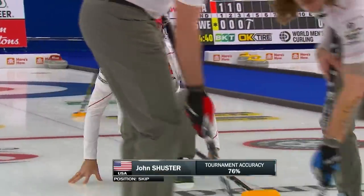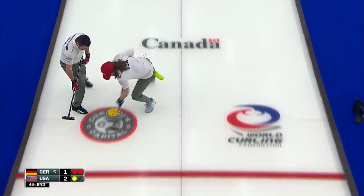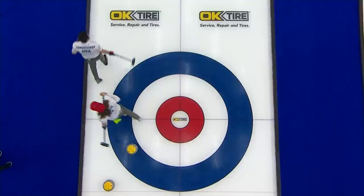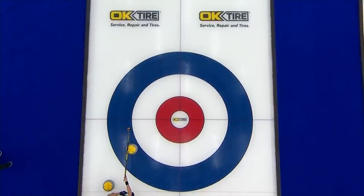John Schuster, 76%. Both games in the 70s so far for John, early in the week. I'm sure we'll see those numbers pick up throughout the event. And with that shot, we'll do so. Sits back 12 foot. 8-9 here in this fourth end.